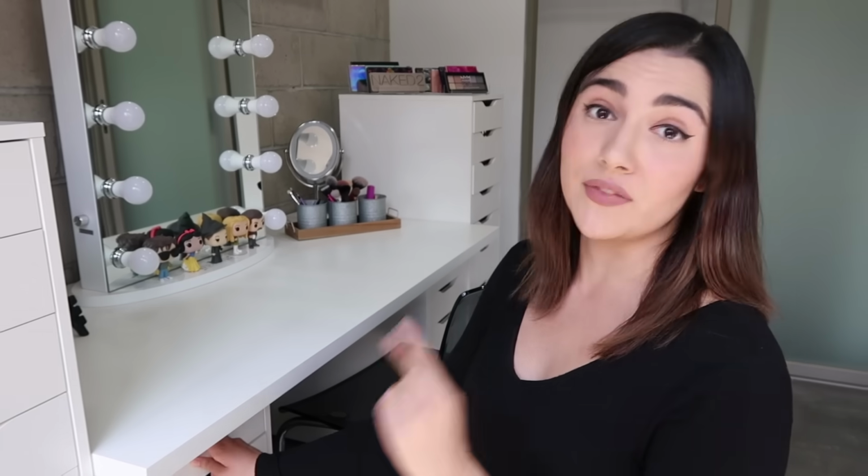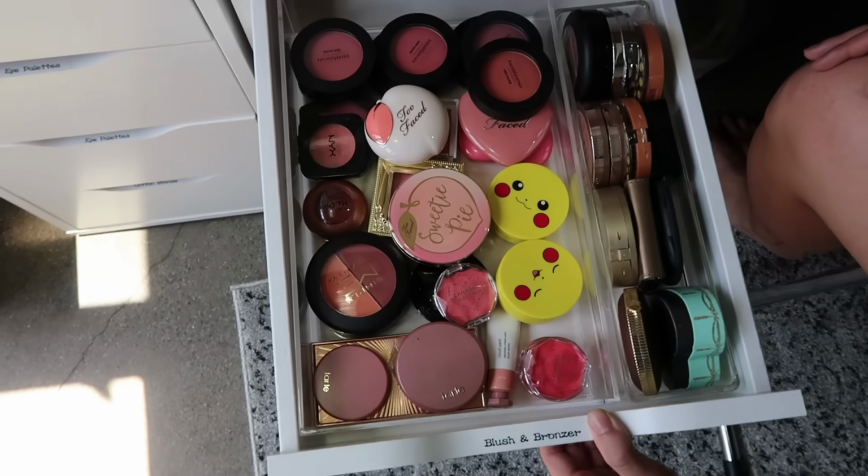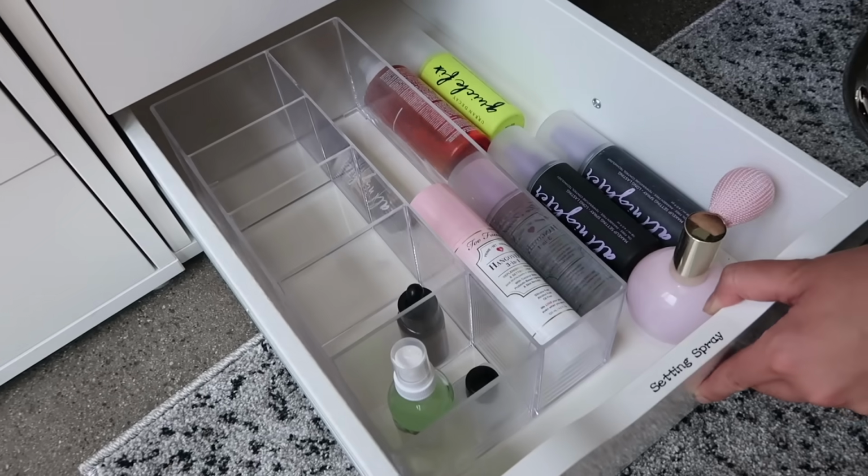Then in the shorter drawers on the left-hand side, I've got concealers and setting powders, blushes and bronzers, highlighters, primers and foundations, a lot fewer foundations than before, and then setting spray and other face sprays.